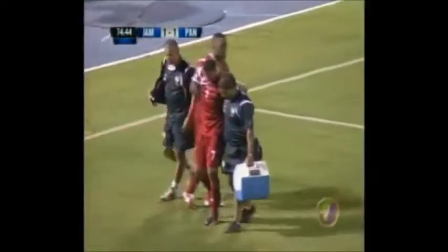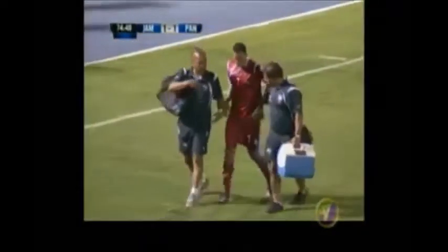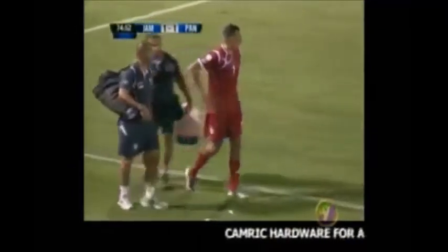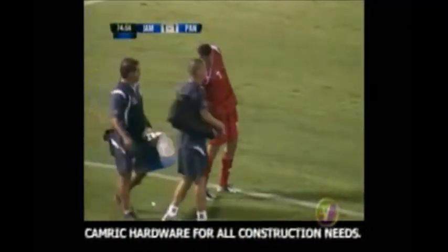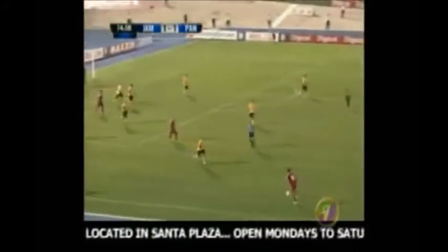Theodore Whitmore sends for Jermaine Teddy Johnson, the former Tivoli Gardens player. Now at Sheffield Wednesday, his team just above the relegation zone, 4th from bottom. Theodore Whitmore not thinking of trying to get a point here.